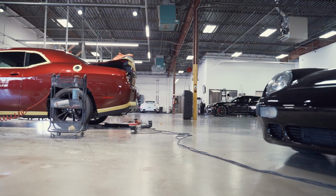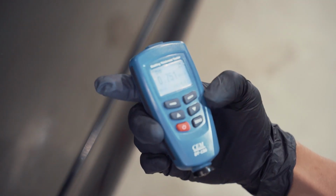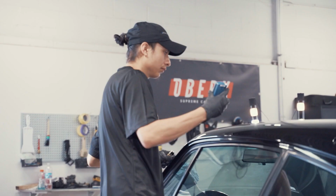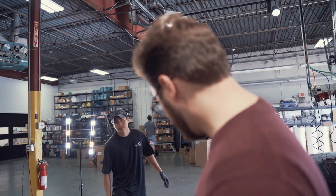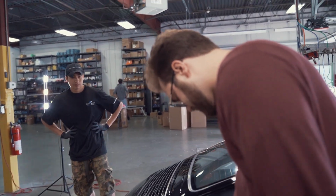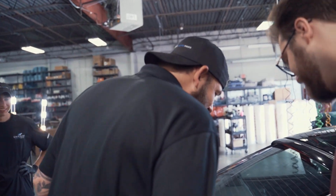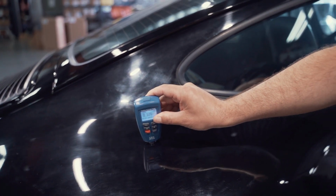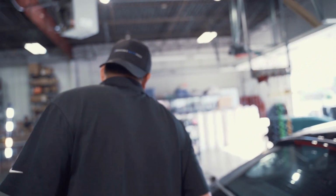Okay, now that we know who the real owner of the vehicle is, we can get back to the car and finish the paint correction. Jason! Throw the whole car away. Oscar says there's no paint. Not very much, is there? Woo-wee! Not much there. Let's check the other side.